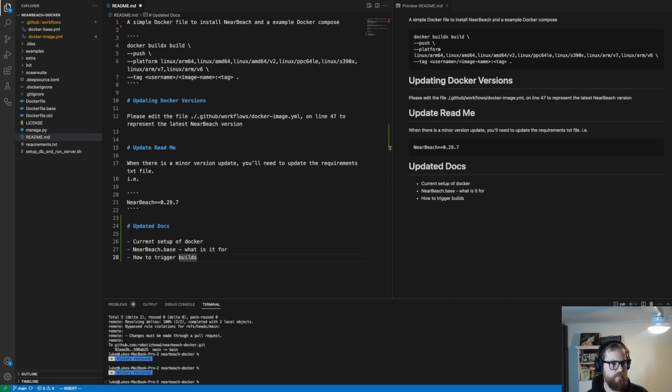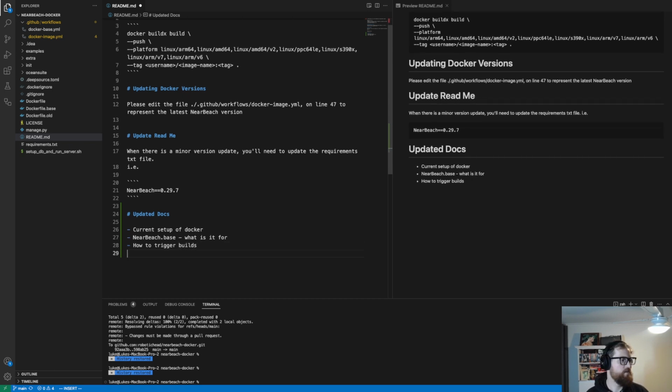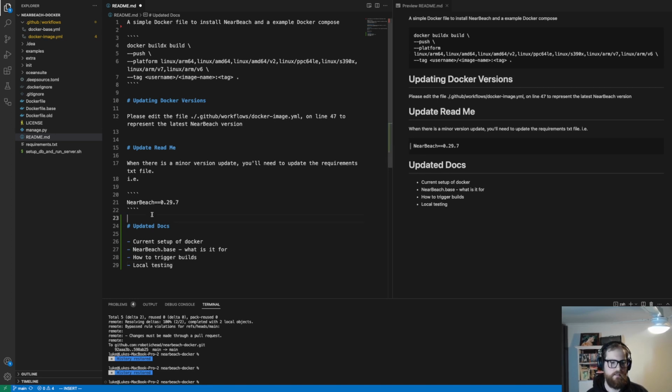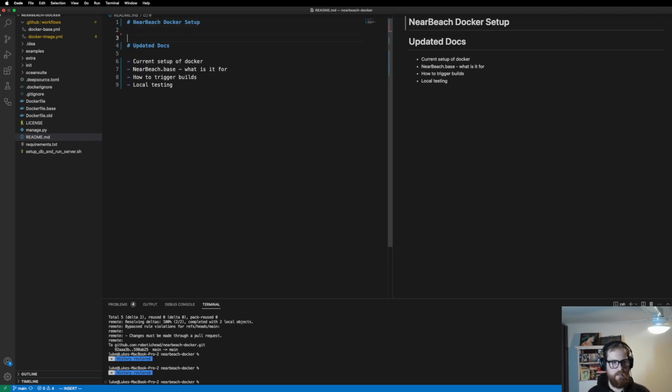Alright, so we've got this. Oh, sorry, it was clicked over there. Okay, so we've got this, and then local testing, how it works, builds, how it works, and then local testing. So this makes no sense at the moment, but that's perfectly fine. So what we need to do is the NearBeach Docker setup.